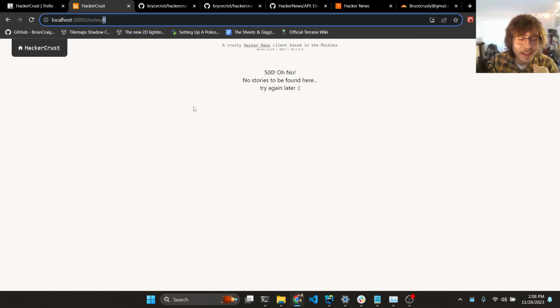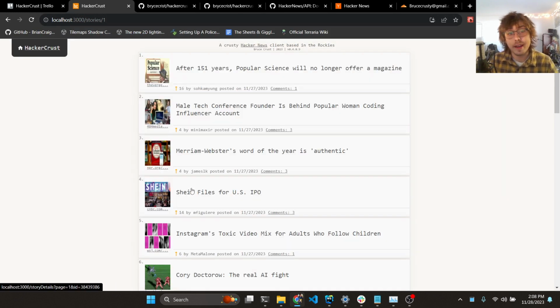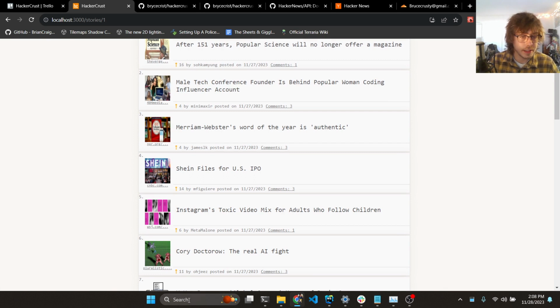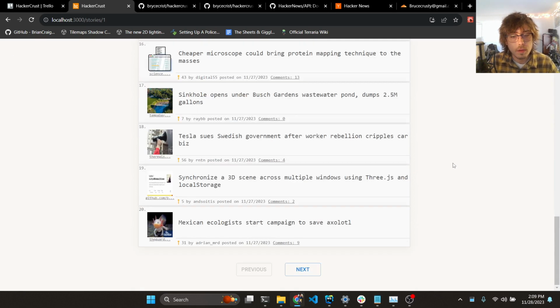Oh, there's another bug. It lets me go back to page 0, but there is no page 0. There is a page 1. And this is why we're only at version 0.4.8.9, which is the major, minor, and then a couple of subversions to record even more minor changes, patches and fixes and small features and so on. So I'm thinking the minimum viable product is probably going to come out closer to V1, the first major version.